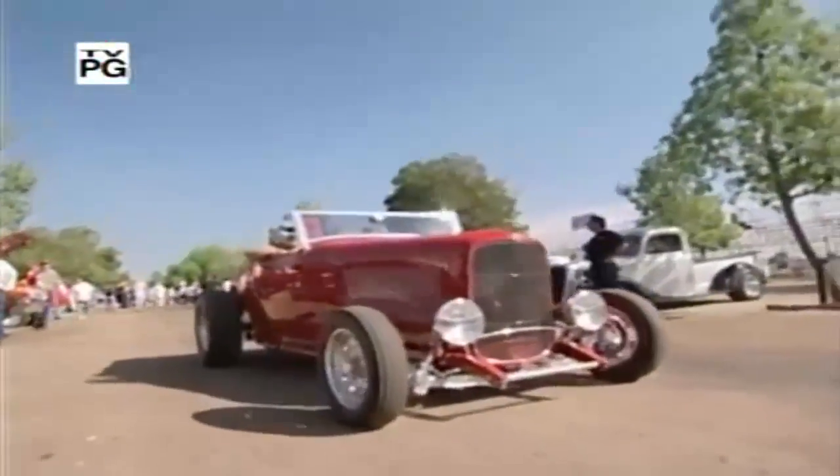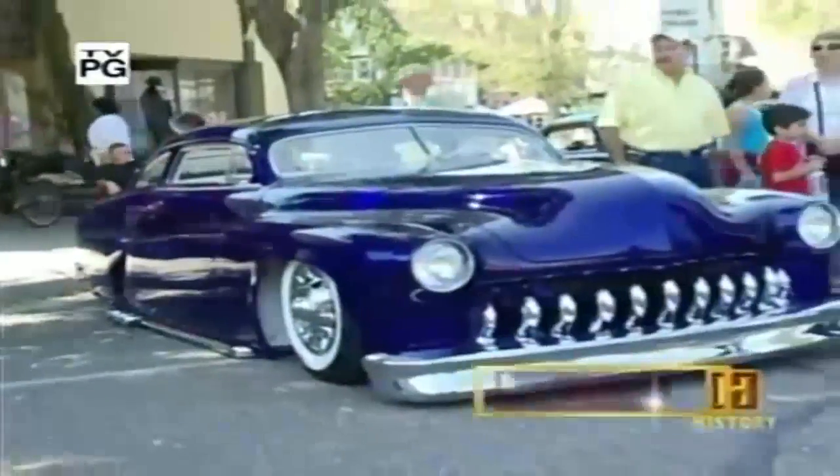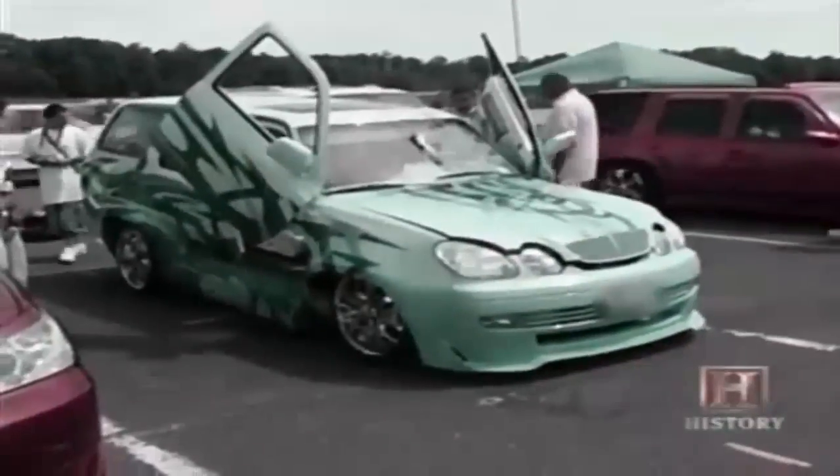Once expressions of separate subcultures, hot rods, customs, lowriders, and import tuners have adapted each other's ideas and innovations to become ever more homogeneous, an American melting pot on wheels.